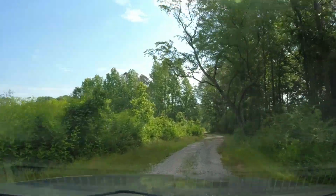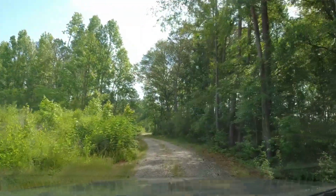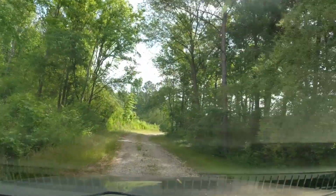Haven't flown the drone in a while. We may fly the drone this morning. The parts for the Jeep have not come in, so I won't be working on the Jeep today.